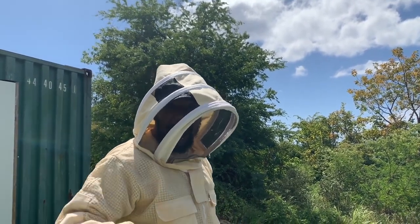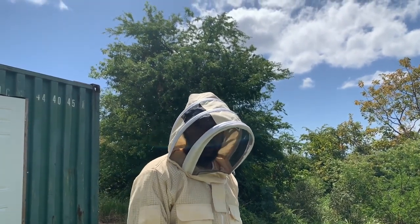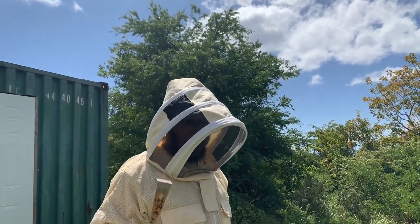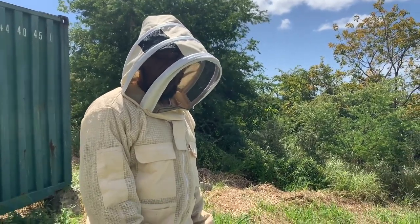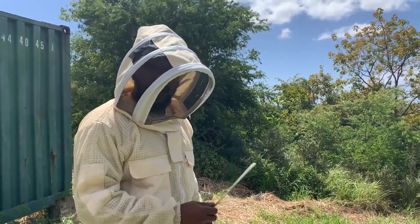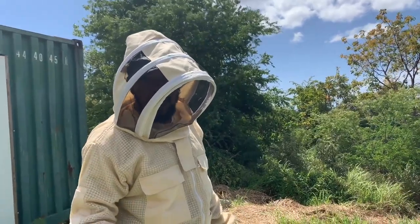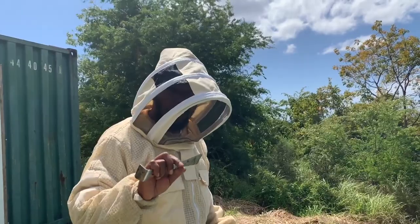So next year you have a map. Today we did this inspection. A month down the line, some major flow happened, and that hive makes honey. So now you know, okay, a hive that had X amount of frames of brood by X time made this amount of honey. So you're just building, and every year you're refining it.